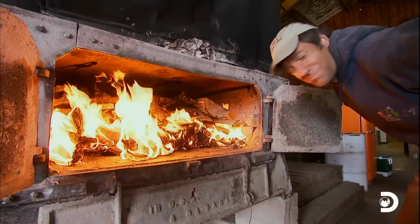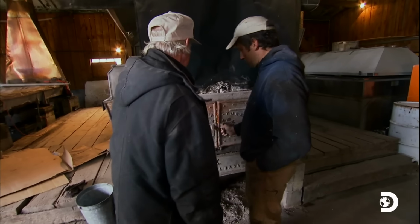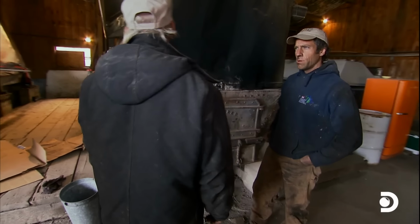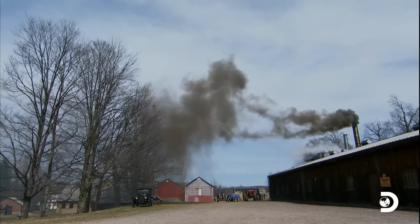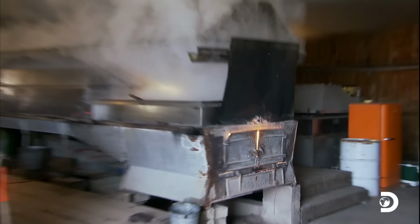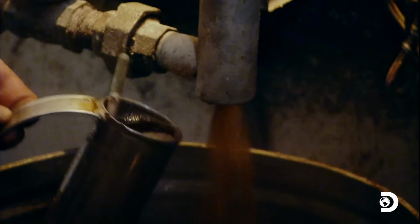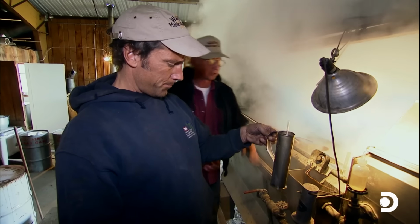Expert, but that's a fire. So how long does it take for it to heat up to the point where it'll boil? It'll start boiling in probably 15 minutes. But it takes about an hour before all that boiling starts to produce maple syrup. So that's kind of what we want, right? That's what we want, so it's okay.